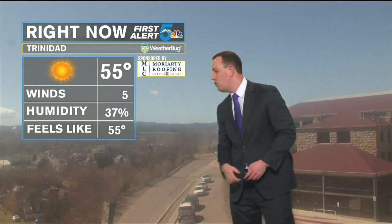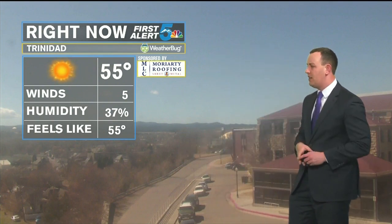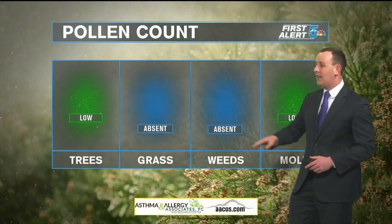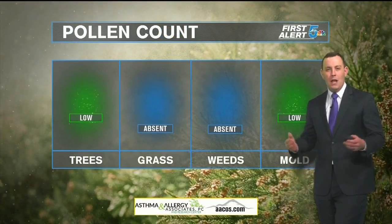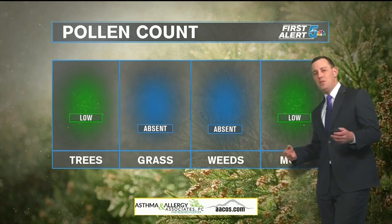55 is the temp in Trinidad. A little bit of a flexible wind. It's blowing around all directions. And the pollen count is not very high. Hopefully that stays that way for a while. But we really don't have anything budding yet. So we're showing the pollen count, but I don't think you really have to worry about it till we get a little closer towards April. Then we'll probably actually start to kind of get that pollen to be noticeable here at home.